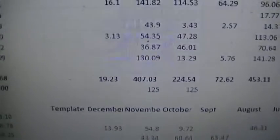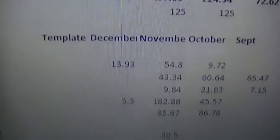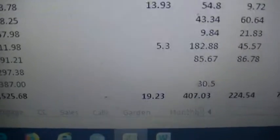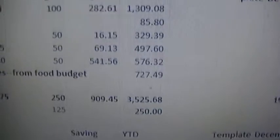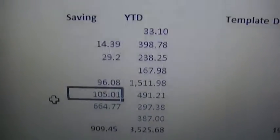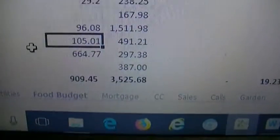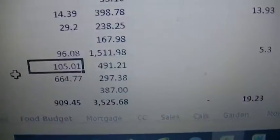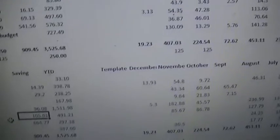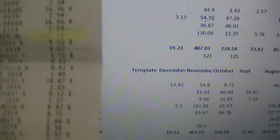If you can see, my total for December is 1923 there. All my savings year to date as well should total to $909.45, and it should be the same thing down here. Something is wrong. So now back to our long list of groceries, because we purchased things that belong to different categories.